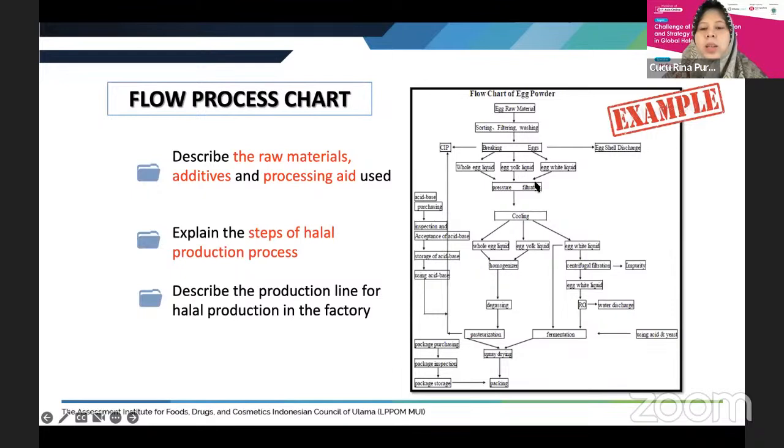And then the next is the example of the flow processing chart. You need also to prepare it. For example, if your product is a maltodextrin, then how to produce the maltodextrin, you need to write the steps one by one. Starting from the material preparation, and then after that maybe the enzyme reaction, and then after that maybe you use a refining process. So one by one needs to be described in the flow processing chart document.